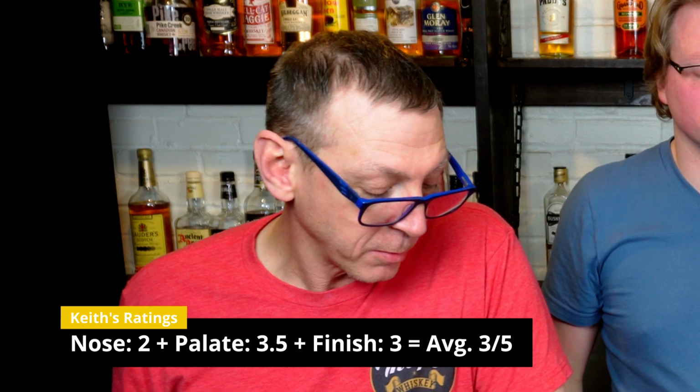I'm going with a 3.5. I really like that. Found that enticing and inviting and very weirdly delicious. And then the finish, I like the notes that I was getting on the finish. And again, completely different than what I got on the nose and completely different than what I got on the palate. I'm going to go with a 3 on the finish as well.